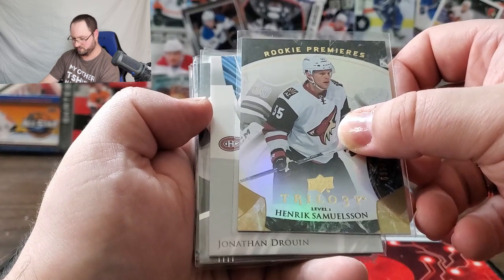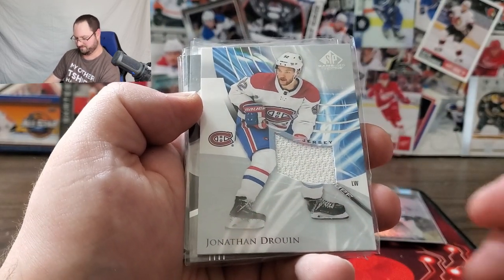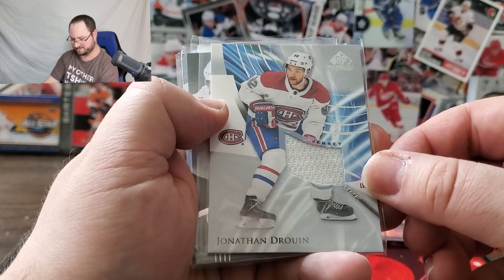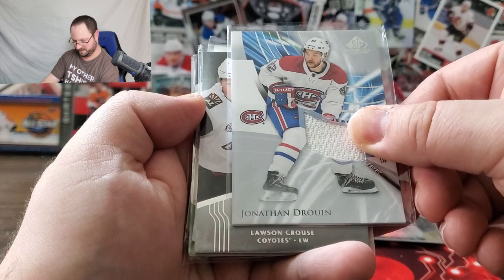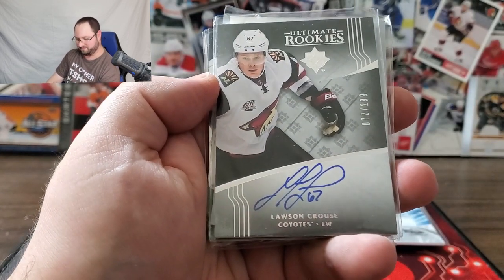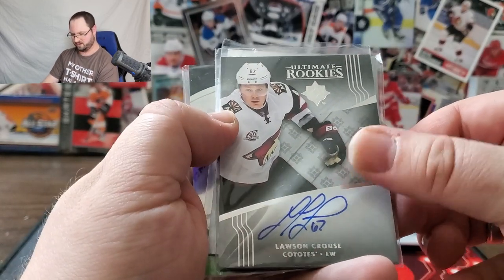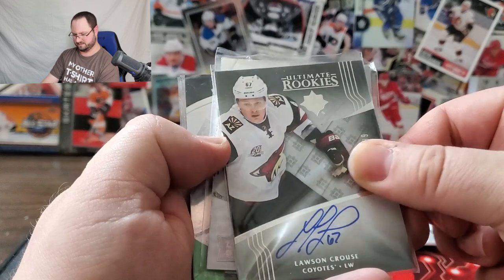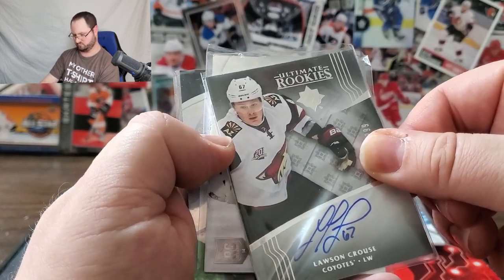What's behind this one? We got a Jonathan Drouin right behind it. SP Game Use jersey. That is flipping nice. Very nice. What else do we got? It's Lawson Crews. Ultimate Rookies Autograph out of 299. Whoo, it's an on card too. And it's kind of sticking to the card behind. Okay, like a Band-Aid. Let's do it.